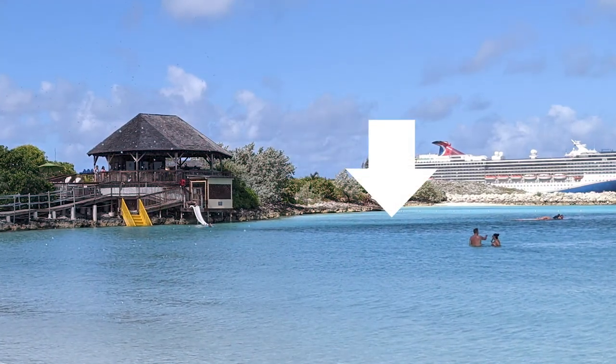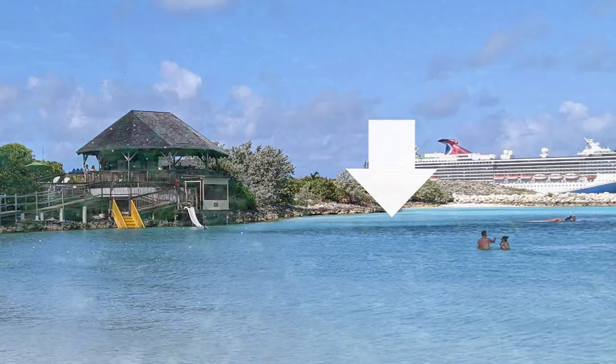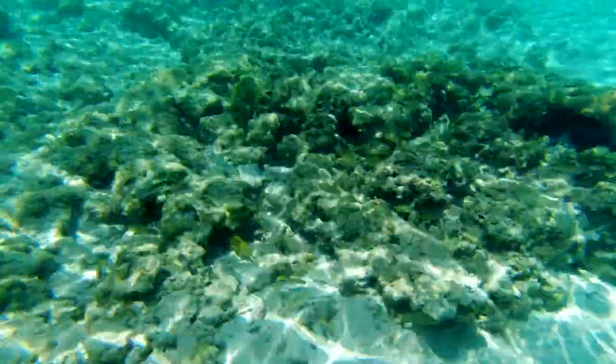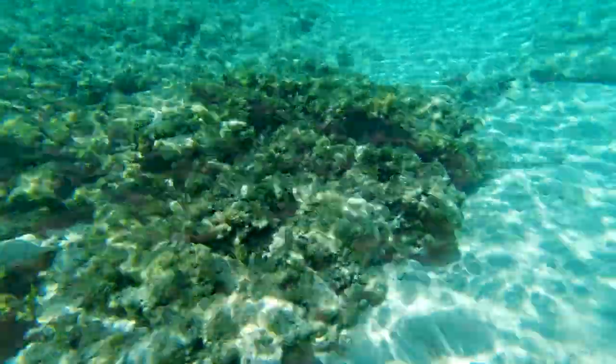A bit further out, just past the large private oasis cabana structure on the left, we once again found the rocky reef area that was home to even more fish and sea life.